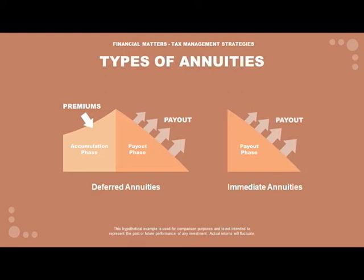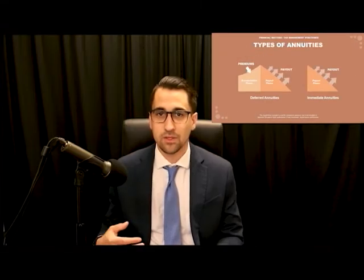Then you have an immediate annuity, which essentially takes out that accumulation phase. You stick a lump sum into that annuity, and let that annuity pay you out for an extended period of time, or ideally for life.